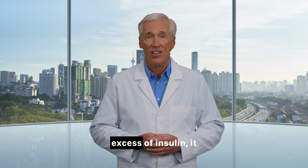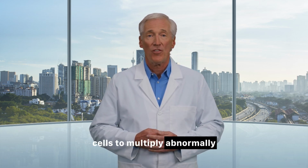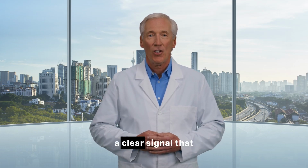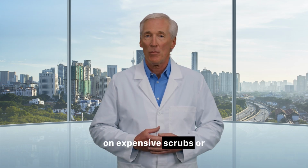When you have an excess of insulin, it can cause your skin cells to multiply abnormally fast, leading to this thickening and darkening. If you see this, your body is sending a clear signal that it's struggling to manage glucose and insulin. What to do? Do not waste your money on expensive scrubs or bleaching creams. This is an internal problem manifesting externally.